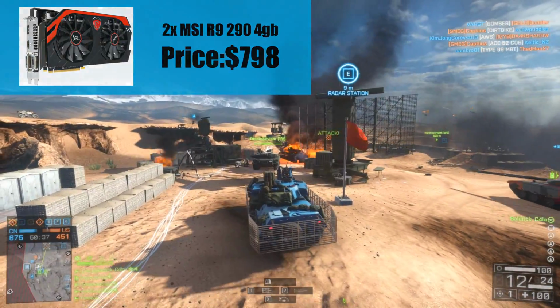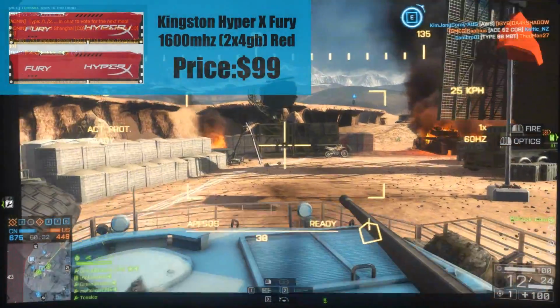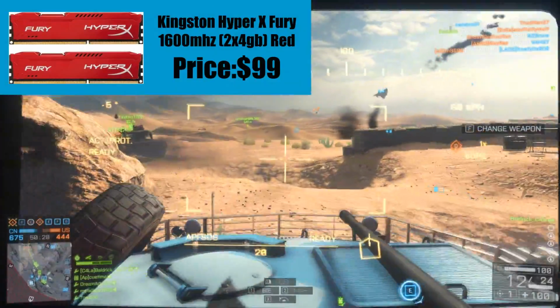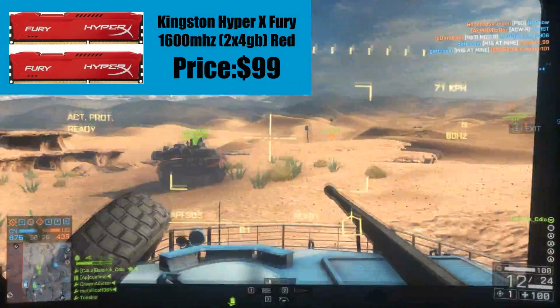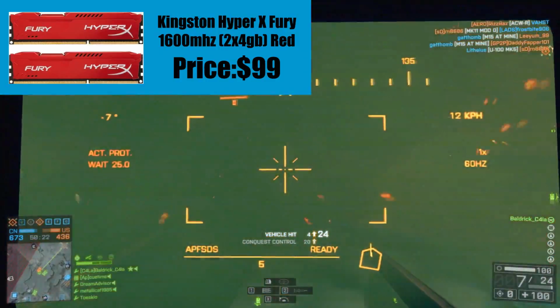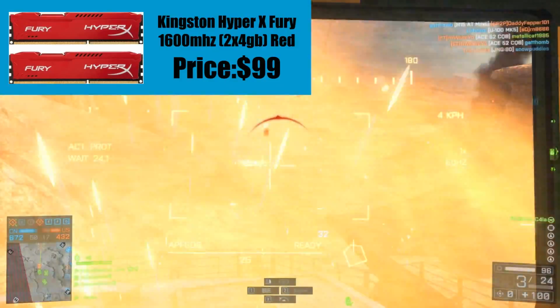Now let's go on to the RAM. The RAM I've picked is the Kingston HyperX Fury 8GB edition, so it's 2x4GB, so you're going to have two sticks. They're going to be running at 1600 MHz, and the heatsink color is red to match AMD, so that's why I picked red.